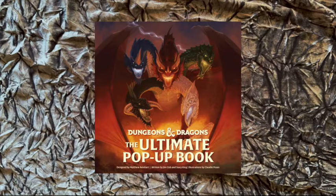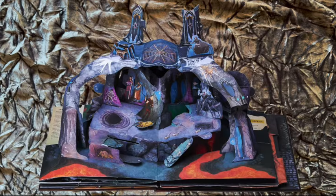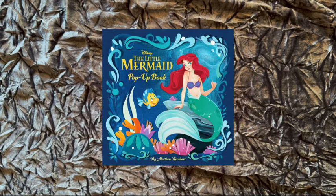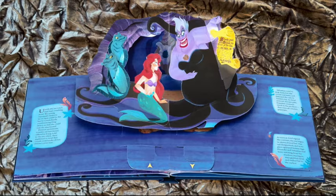The ultimate pop-up book of Dungeons & Dragons features all the classic fantasy locations and fantastical creatures that you'd hope for, along with Easter eggs hidden behind interactive doors and the ability to fold the whole book out into a huge diorama. Matthew Reinhardt's The Little Mermaid is a pop-up celebration of the Disney princess interpretation of the original Hans Christian Andersen tale, and it's got plenty of Reinhardt's signature hidden surprises on every page.